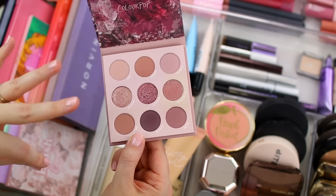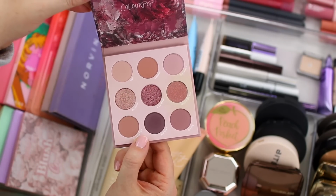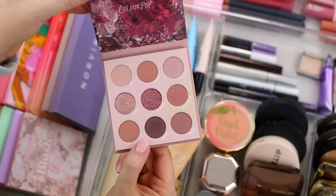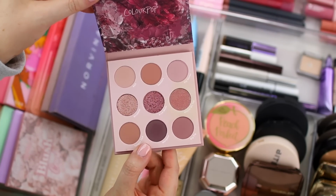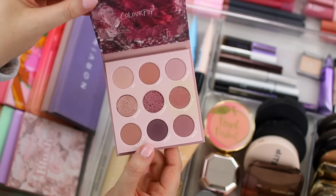You can do a lot with these 9-pan palettes. The 9-pan palettes are my favorite because you don't get too many shadows to the point where it's overwhelming and you aren't sure what type of look to do, but you typically get enough variation within the palette that you can create quite a few looks. So I'm going to use this one so much during the next few months as well.